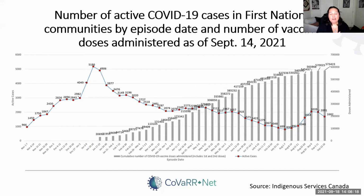So this slide just gives you a sense of what the rollout has looked like over the past year or so. And as of earlier this week, September 14, there are 687 communities in Canada with vaccinations underway, and this includes First Nations and Inuit communities in both province communities and in territories.